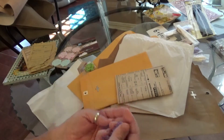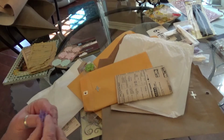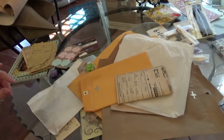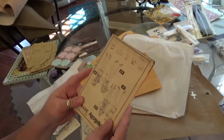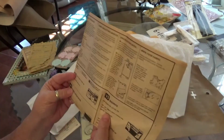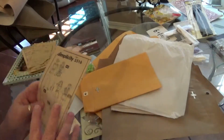Of course, I'm still finishing up my December daily, thank you very much. So I will use that in that. But I also have my bullet journal. It's winter, so I will be sticking stuff like that in there too. Some more pattern instructions, which I love these. I didn't love them when I was trying to learn to sew, but I do love them now.